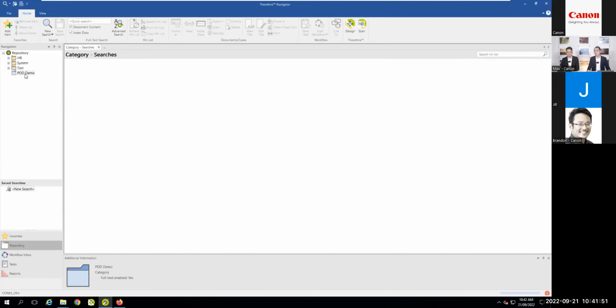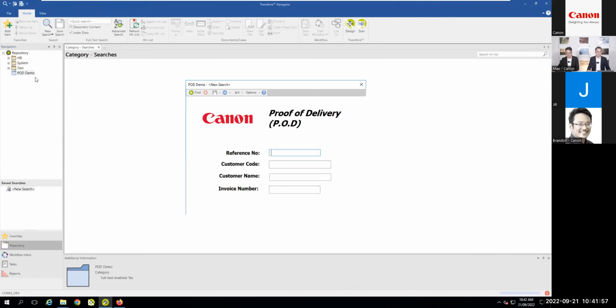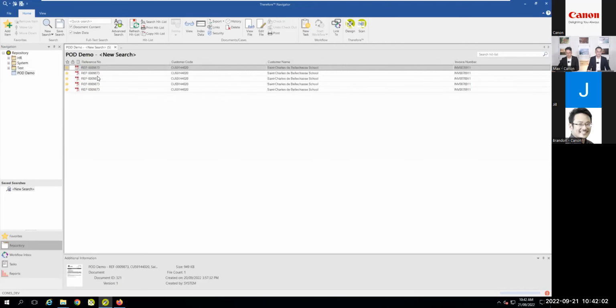Okay, so for this demo purpose, I've created one folder called POD demo, just to store all the documents. When I double click on this DO, I can click on Find to see the documents that I have uploaded into the DMS system here. So the first record over here is the document that we have just completed earlier. So we can just double confirm this is the document.